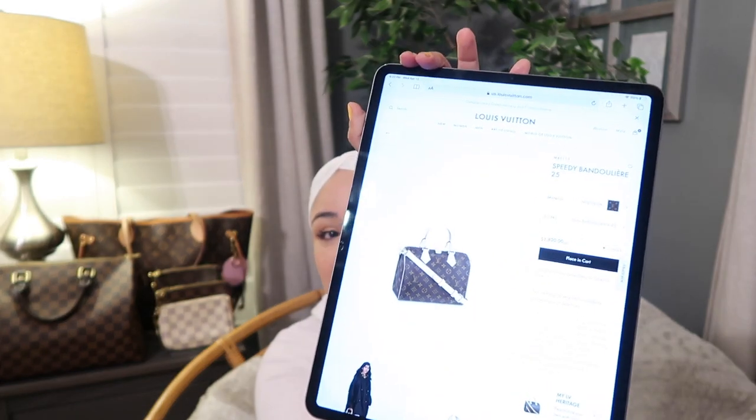First of all, let's search up the Speedy, because like you guys see, we do have a Speedy here. So let's do the Speedy Bandoulière 25. As you guys can see, it is place in cart, which the Speedy Bandoulière 25 is really hard to find. And the monogram is place in cart. If I go here, let's go to the different sizes. The 30 is in stock, the 35 is in stock.